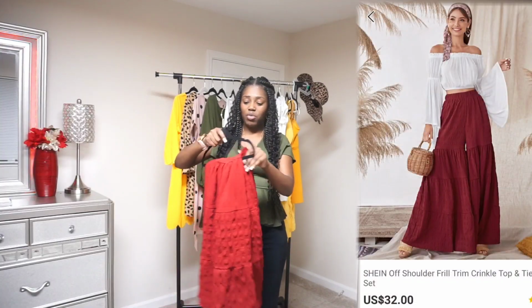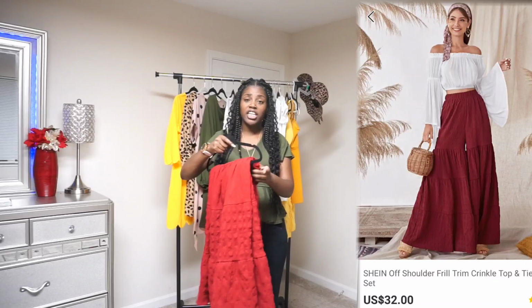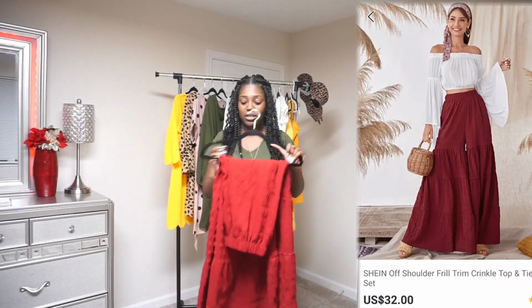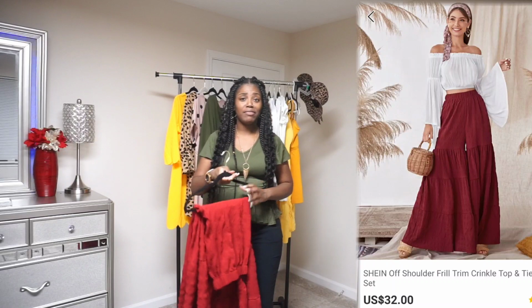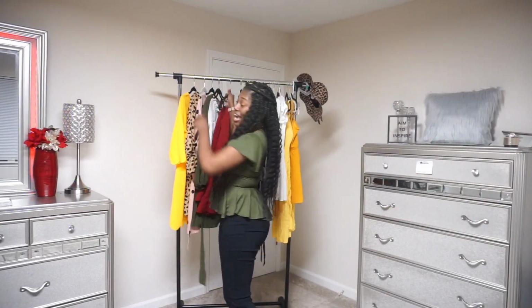And I think this was one of the more expensive items, but it was so worth it, because Shein's items are not too expensive anyway. Some items are a little more pricey than the other ones, but it's worth it. I would definitely buy it again. So that was the last item that I got for myself that is going to be shown in segment 1. Now, get ready for segment 2. It's about to be on with this lookbook.